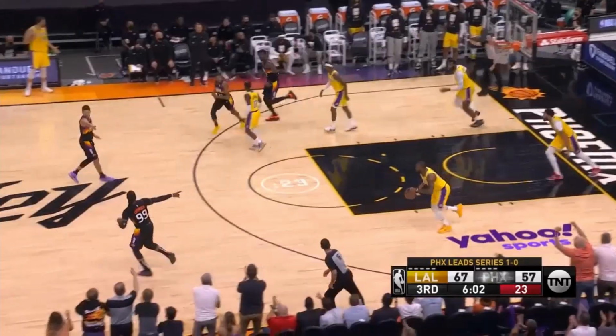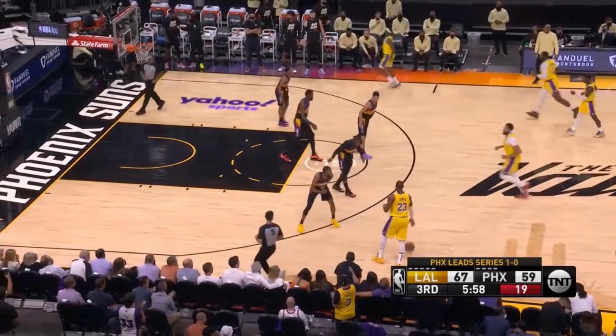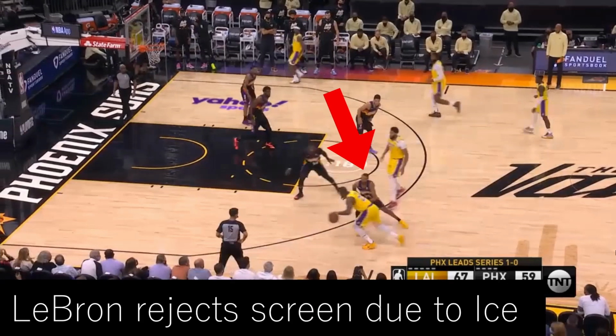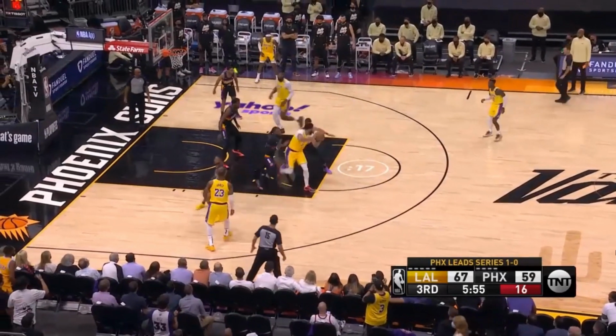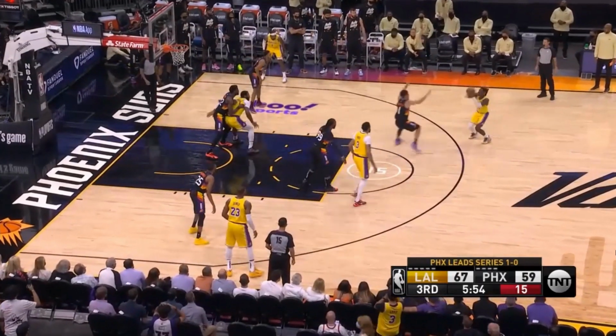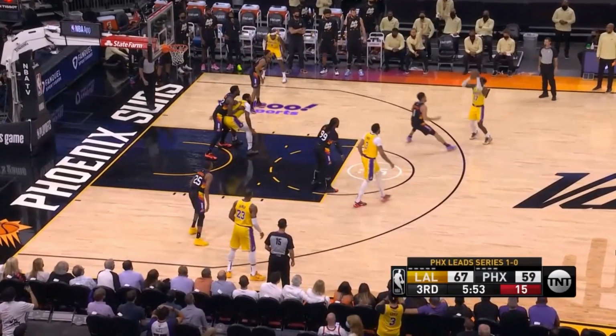Later on, when the Lakers come back to this action one more time, LeBron knows the Suns are going to ice the screen. So instead of trying to use the screen, he rejects it to drive and hits AD with a pocket pass. Both Crowder and Booker collapse on AD, which leaves Dennis Schroder wide open for three. Fortunately for the Suns, Schroder misses, and while they did give up an open look, at least it was to a player they view as less of a threat.